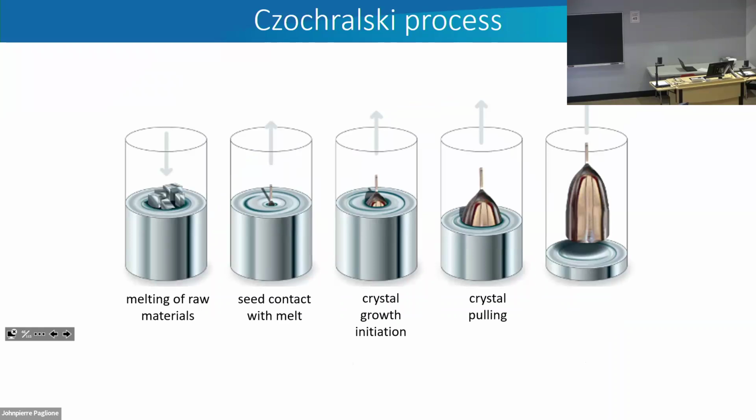The way it works is you make a liquid, again at high temperature, and then you put a seed into that liquid. The seed is typically a little colder than the liquid, so the material is going to crystallize, solidify on your seed, and then you pull your seed vertically like this, and you get a big, large single crystal of your material.